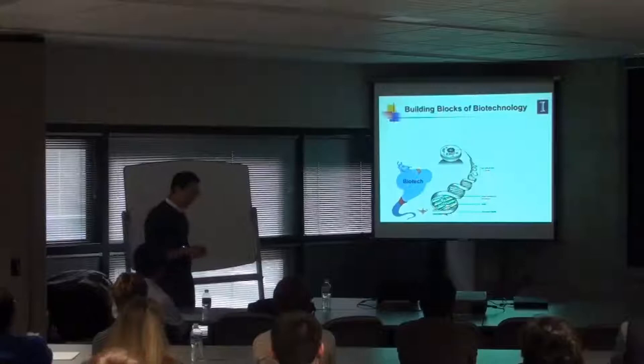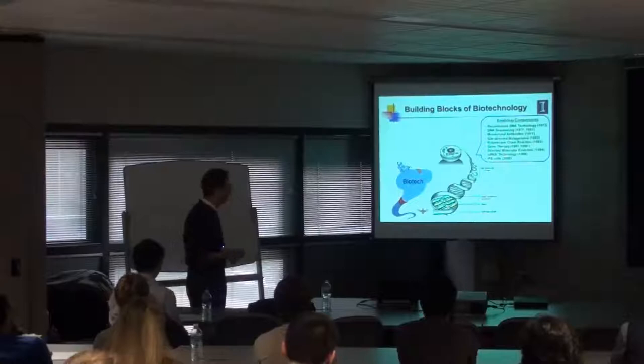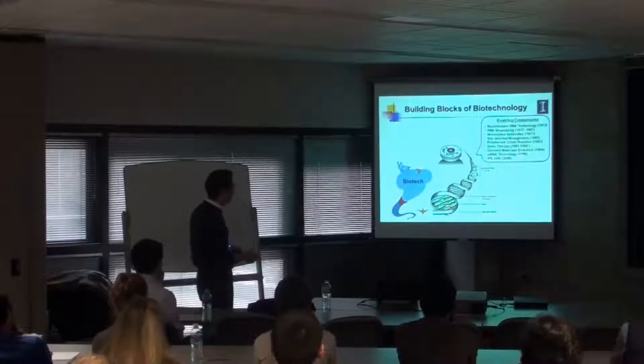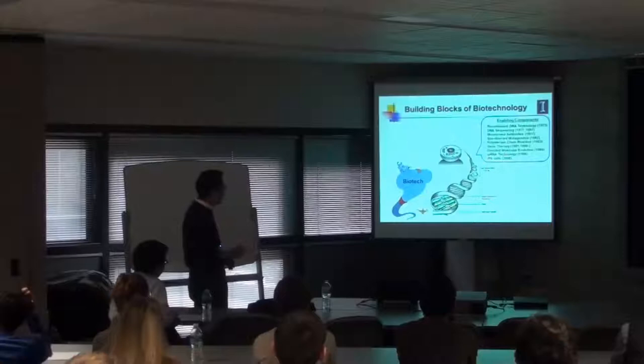And in the past 40 years, a number of technologies were developed to make biotechnology viable, including recombinant DNA technology, DNA sequencing technology, monoclonal antibody, site-directed mutagenesis, PCR, directed evolution, small interference RNA technology, and iPS cells. And many of the inventors of those technologies got the Nobel Prize, right? The most recent one, of course, is the inventor of the iPS cells, who got the Nobel Prize last year.